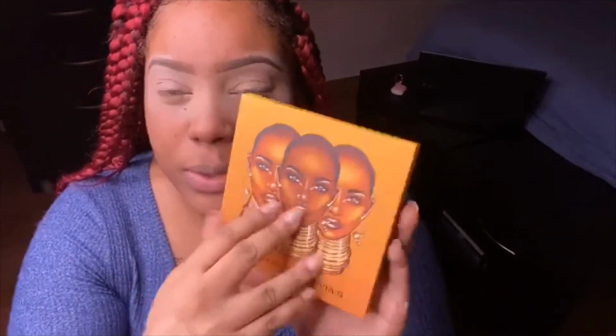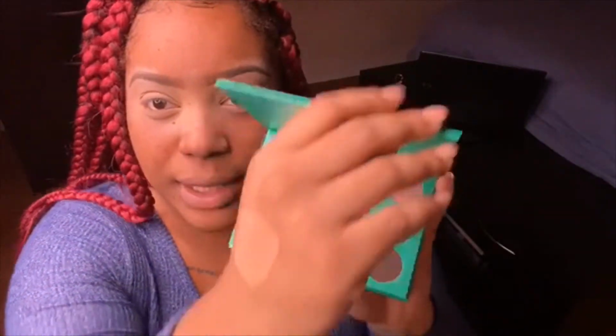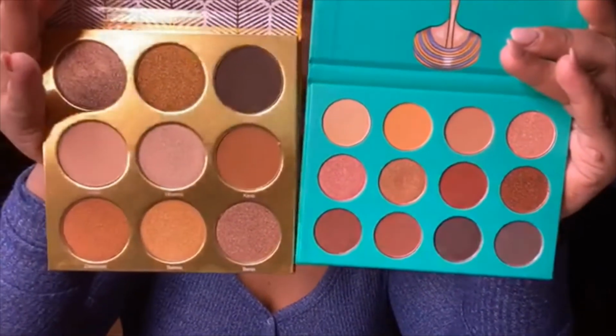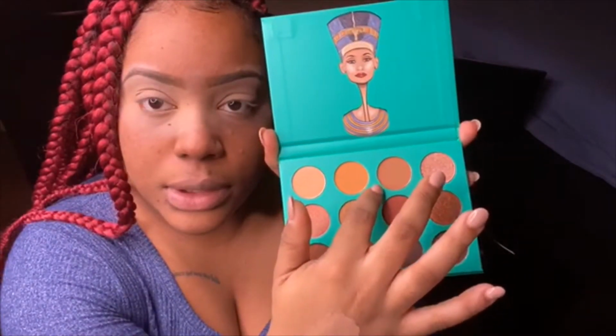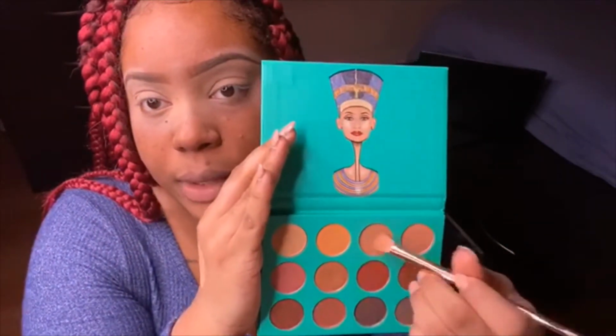I'm just going to see which colors I prefer using for today. And I'm gonna mix it with the Nubian palette, I think. Okay. So first off, I'm gonna start off with a nice transition color. This one and that one. I'm gonna go in with this one to start me off. And I'm gonna just dip into it right here. Get a nice amount, tap it off. I'm gonna go in.